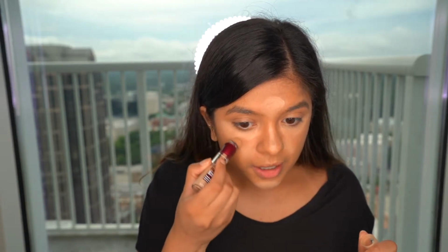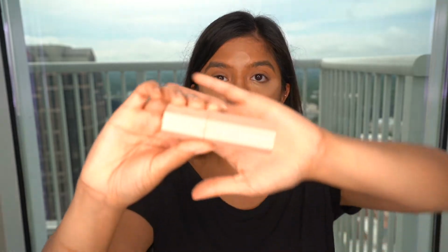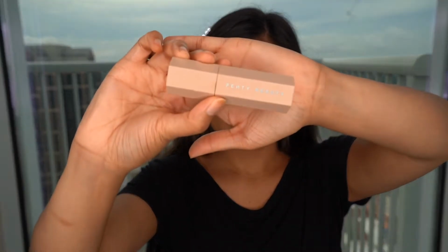So now that I've done that, I'm also going to add a little bit under here so that when I smile, that part really pops out and looks like it's elevated. Okay. So like I said, again, the drugstore brand versus high-end. So I found this Fenty Beauty contour matchstick in the color Cocoa.